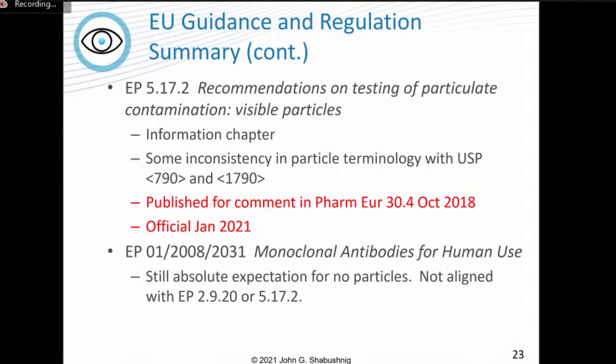Those changes, I'm going to summarize in just a moment. I'm sorry, I want to cover a couple of other points here first. There is a new chapter in the EP, 5.17.2. This is an information chapter. It is recommendations. It is a good chapter. It expands on what was in 2.9.20.